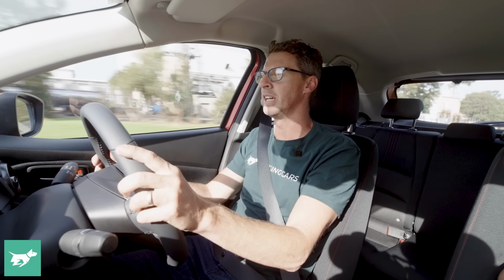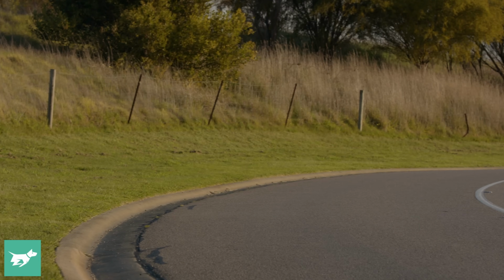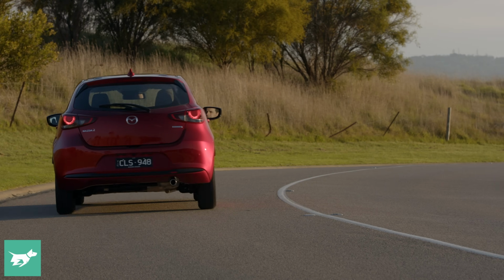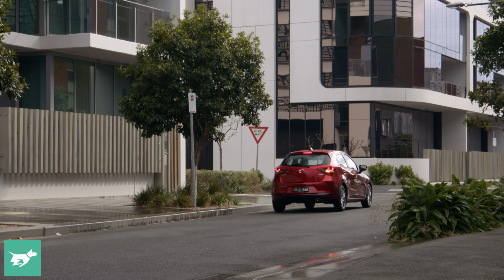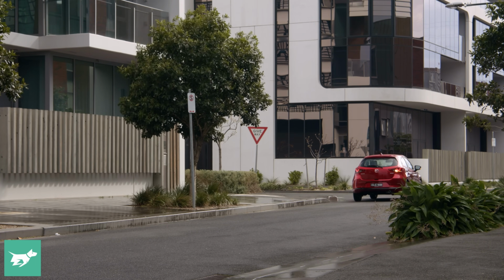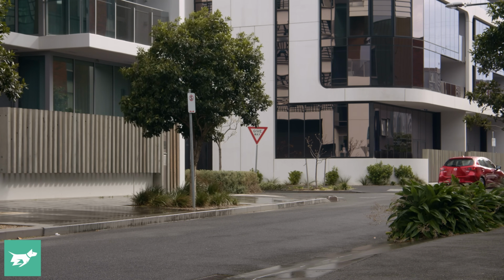That's the way ANCAP are doing it at the moment. I've spoke to Mazda about it. They're not going to re-crash this vehicle, and it certainly wouldn't achieve 5 stars. There's no central airbag, there's no advanced autonomous emergency braking, which are requirements now to get that 5-star. So if you want a light car with 5 stars, you're going to have to get something like a Toyota Yaris.